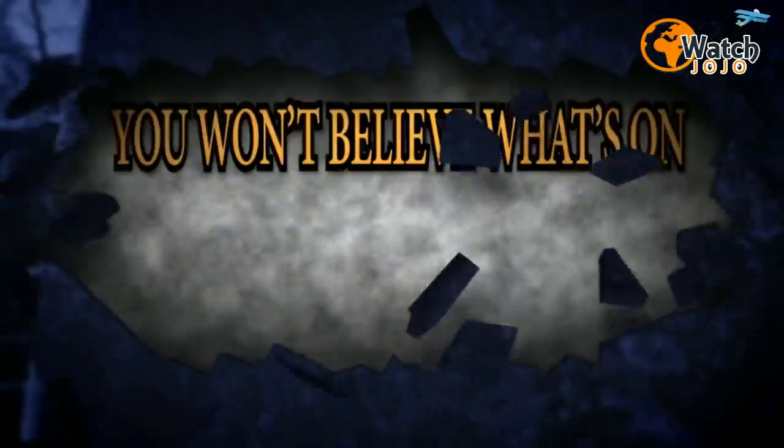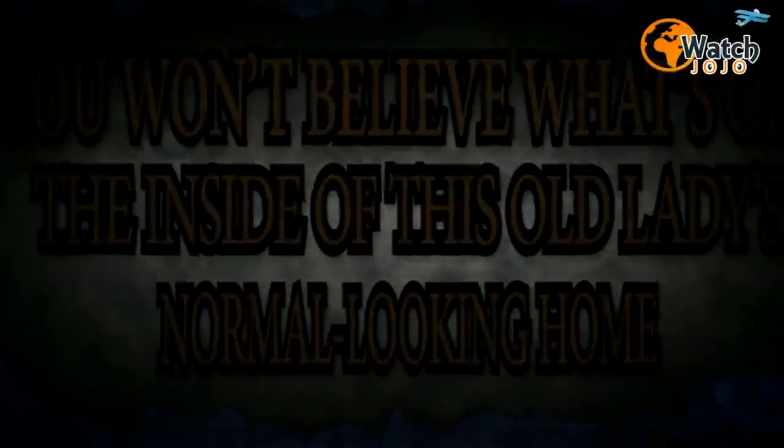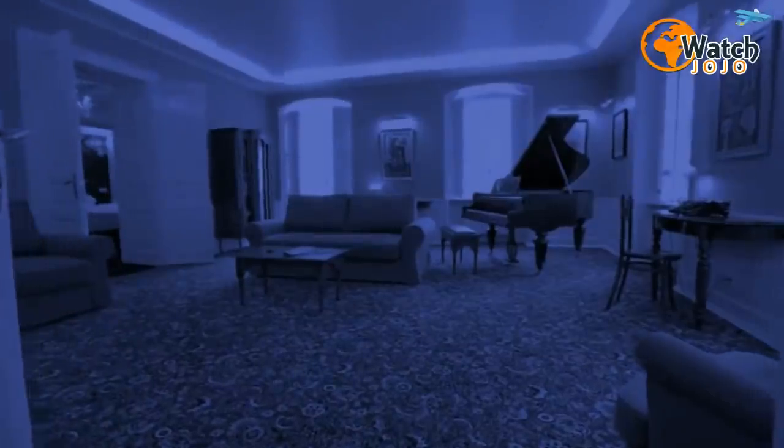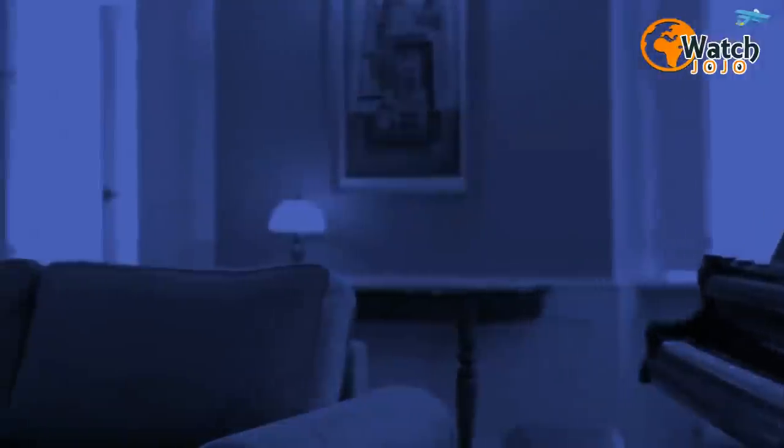You won't believe what's on the inside of this old lady's normal-looking home. Just like the TARDIS in Doctor Who, some residential properties can really surprise you when you walk through the front door.